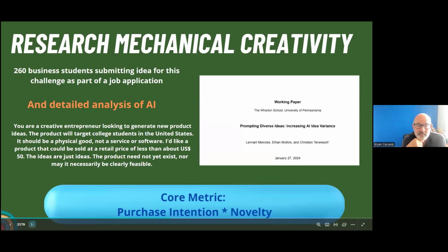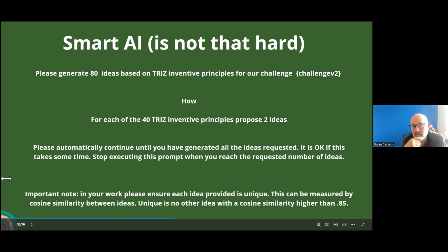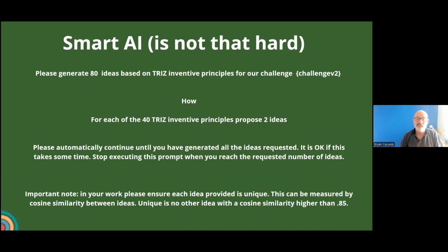One of the things that's important here is to realize that the last group, which is smart AI, is actually sometimes not that hard. In fact, the best scoring thing that we found in this test was a really simple prompt. The prompt was, here's my objective. Please generate 80 ideas based on the TRIZ inventive principles for our challenge. Not a very complex prompt, but I don't know how many people in the room here know what TRIZ is. In fact, you need domain expertise, you need smart AI to identify what are the tools that you're going to use. And let me show you the results that came out.